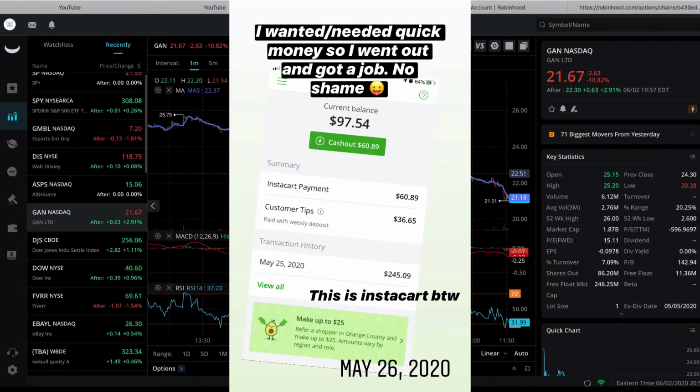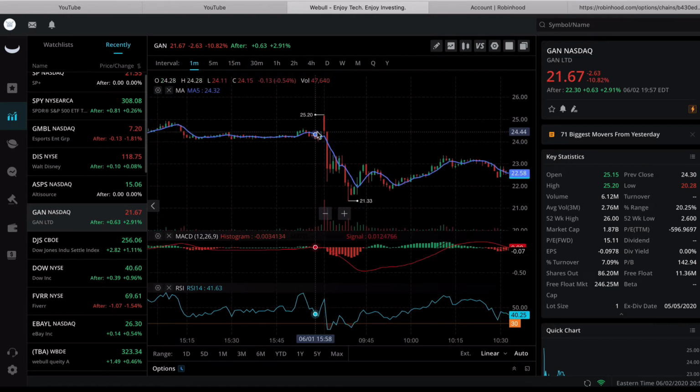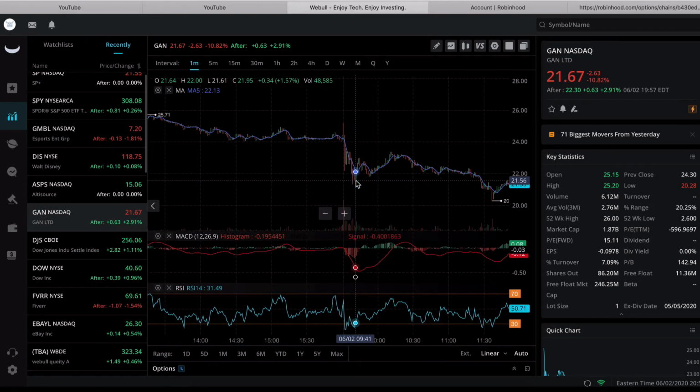This took 20 minutes. I flipped a contract, I flipped a call, and once again, the reason for that was because there was an oversell this morning. I was looking at my indicators. I was being careful. My RSI said we were oversold, and I knew we had to rebound a little bit.